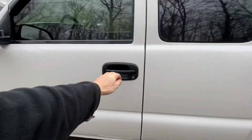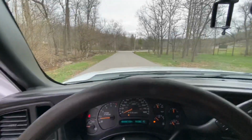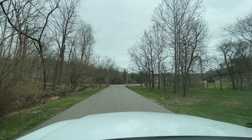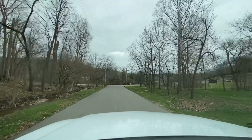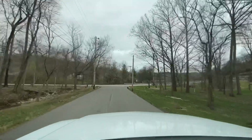I'm gonna hop in now and take the truck for a test drive so I can show you how good this truck drives. After I get buckled up here. Everything on the truck has been serviced, checked out, and gone over.